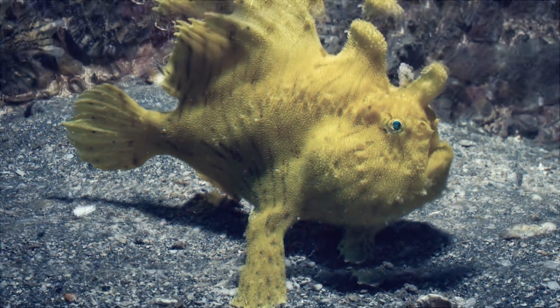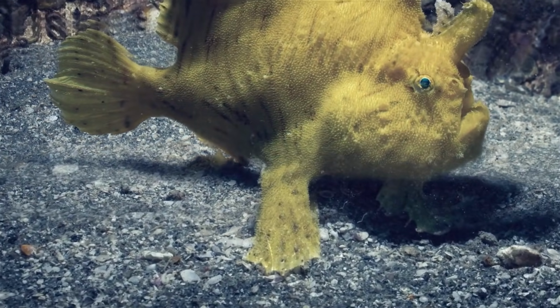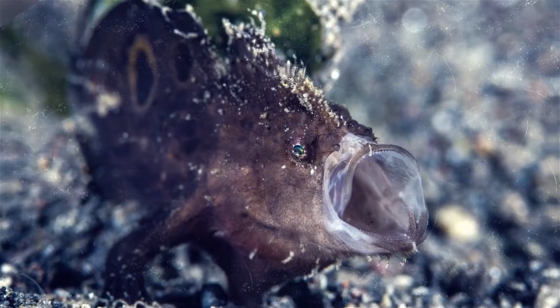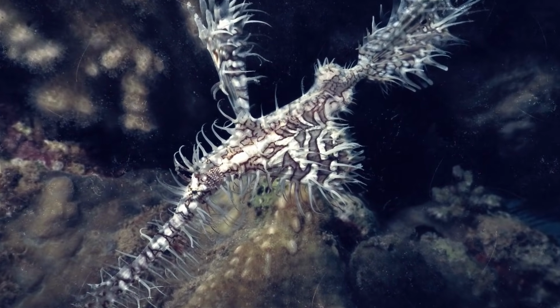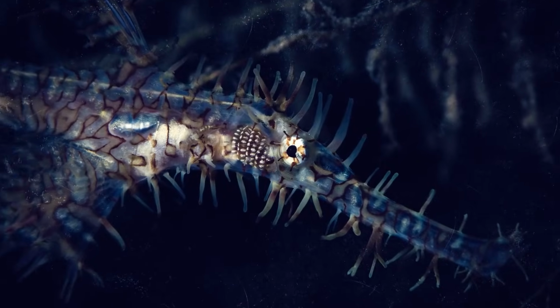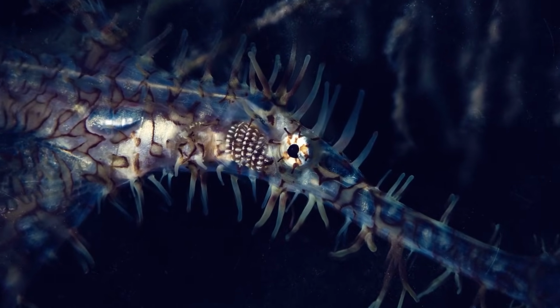Frogfish have special fins that help these creatures walk along the sand. They're very useful in shallow waters. A ghost pipefish is hard to see, but once you spot it, you're bound to get really surprised. Its head makes up over 40% of its body.